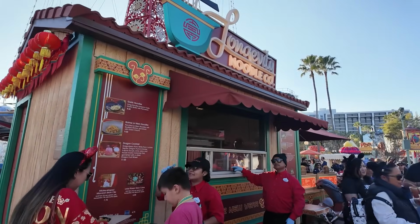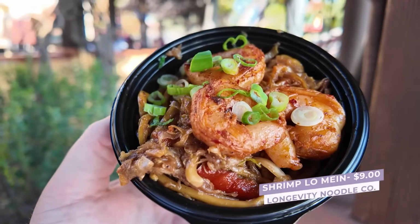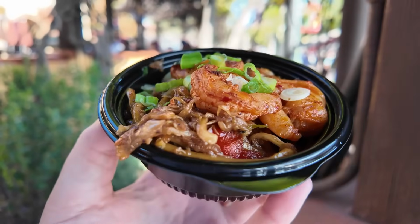All right, so next we went over to the Longevity Noodle Company. They had 2 things on the menu, garlic noodles and shrimp lo mein noodles. The garlic noodles were $8 and the shrimp lo mein was $9. I had my eye on this shrimp lo mein here for a while. I absolutely love lo mein, so we'll see how this one is. Before I could even get to the shrimp lo mein, my mom already devoured more than half of it.